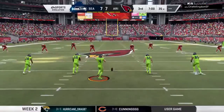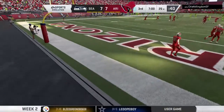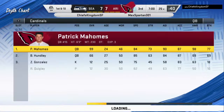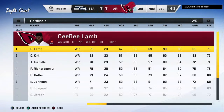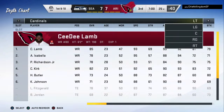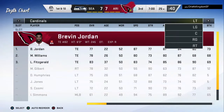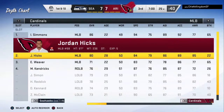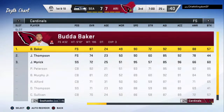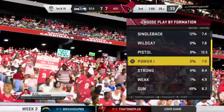Set and ready to go for the second half. One touchdown apiece, 7-7 our score. And this will be a touchback, as that sails over the end line.